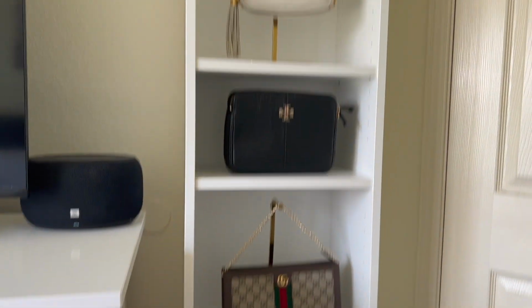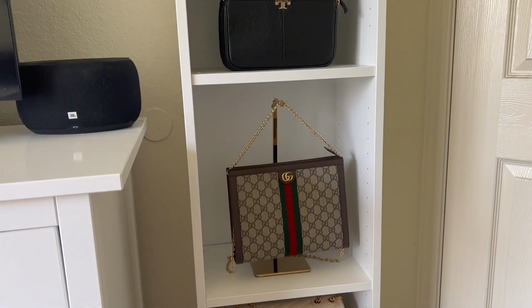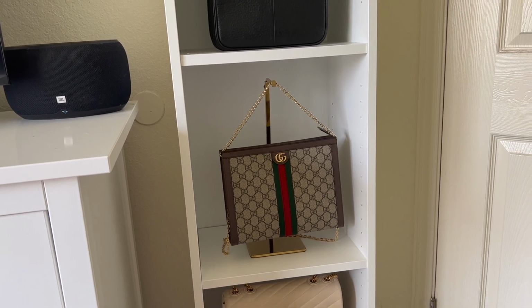Yeah, we have those two. So these two are definitely hits in my opinion. I'm very happy that I got them.